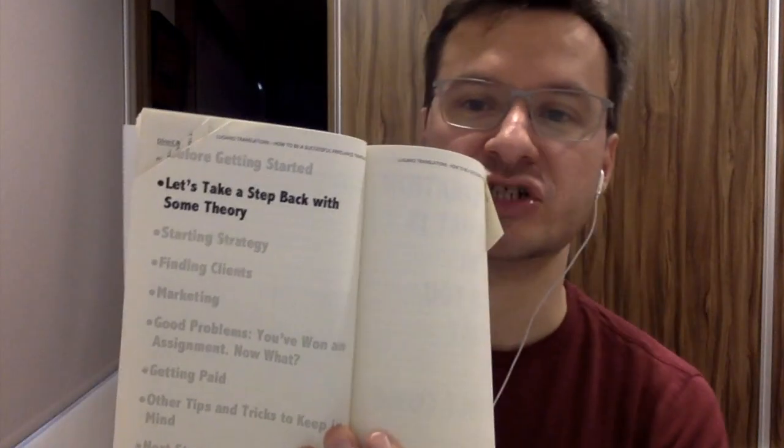Then I have this section called Let's Take a Step Back with Some Theory, an explanation as to what is going on around you and what you'll probably come across. I actually took quite a bit out of this book because I wanted to have the bare bones minimum, but I did need some theory because you need to know what's going on. Many times you'll be hit with some terms or some issues and you won't understand it if you're first starting out. So I talk a little bit about the difference between translation agencies and end clients, whether translation agencies are your clients, or if they're working for an end client, is an end client your client, or is a translation agency your client? These are things you have to keep in mind. You also have different types of clients. You have individuals who will want different things.